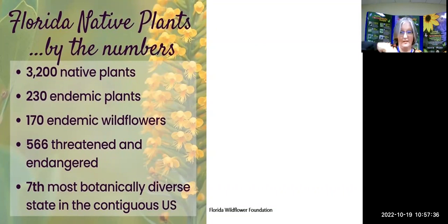Size and the range that they cover. You won't believe what number three was, though. It was Alabama. Yeah. And I don't remember the ones after that, but we're number seven.